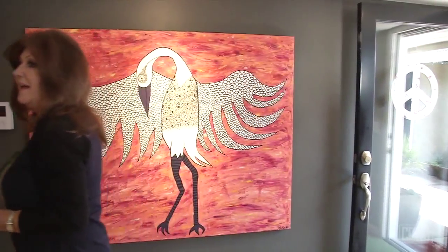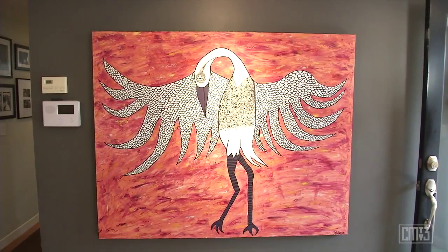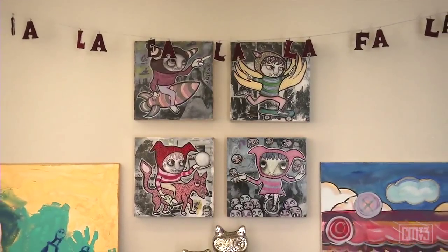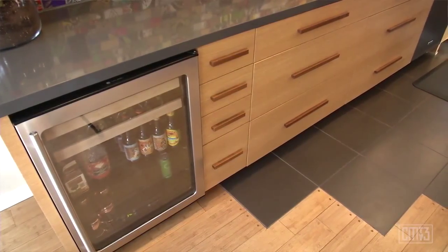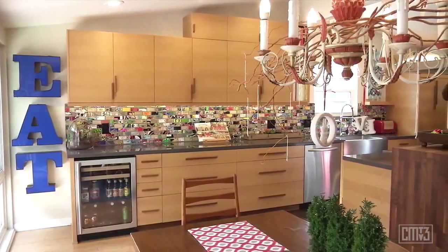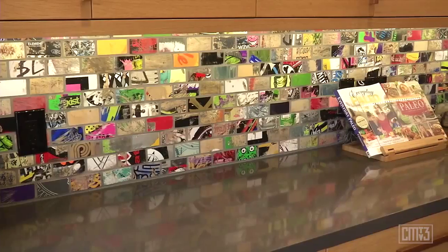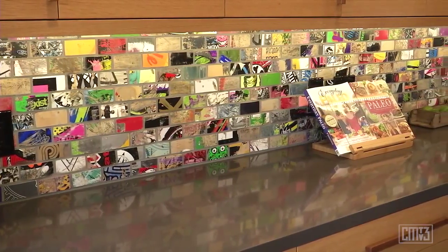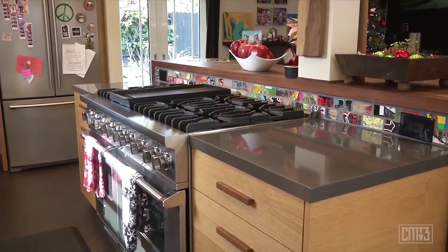As you enter the home, the large piece of art to the left, the crane, is by Sticky Shaw. And above the fireplace is a commissioned family portrait by Brett Brown. As you enter, you're welcomed by the bamboo floors. You walk in to the kitchen, and the kitchen is very special. The counters are repurposed wood. The backsplash was built with skateboard decks. Some were Shaw's skateboard decks, the Sun. Very unique. No one else in Costa Mesa has it as far as we know.